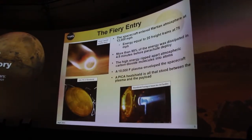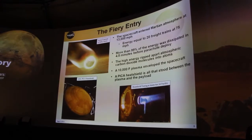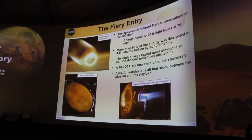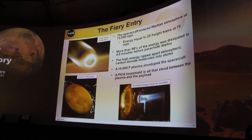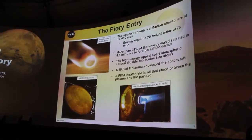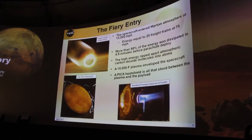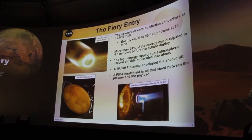So let's talk a little bit about entry, which is closer to what we do here. The spacecraft entered the Martian atmosphere at 13,000 miles per hour. That's a lot of energy, and it's heading toward the ground at that speed. That energy is equal to about 20 freight trains running at 75 miles an hour. You've got to stop this. And where does all that energy go?